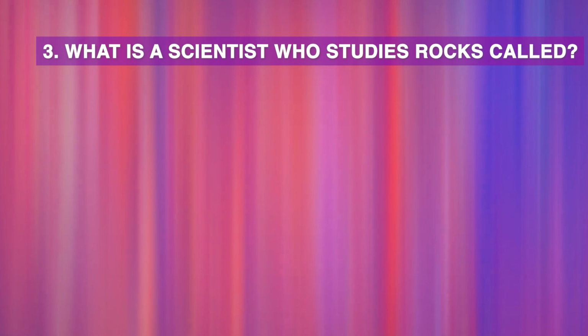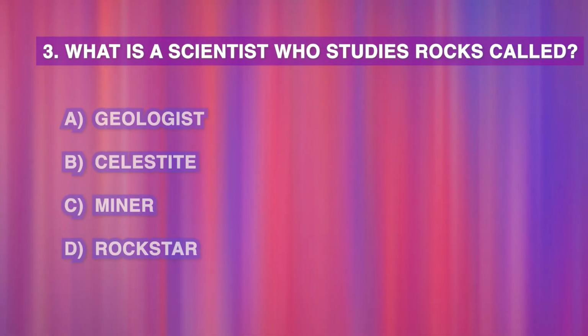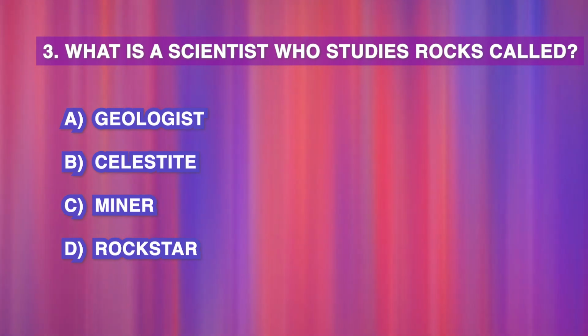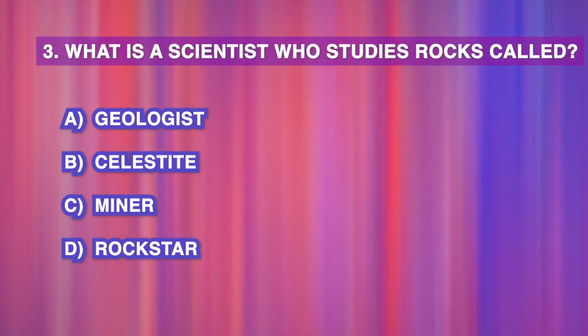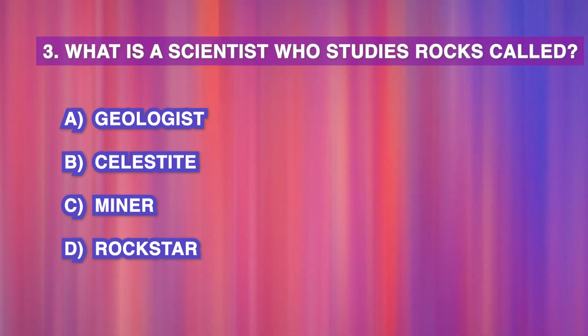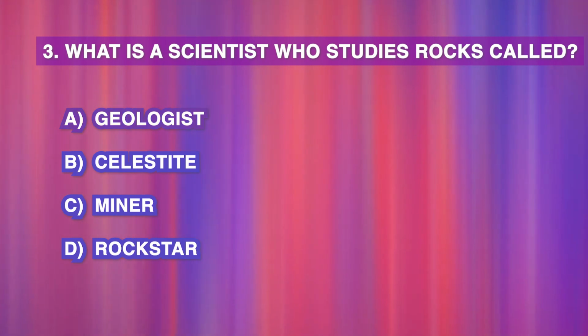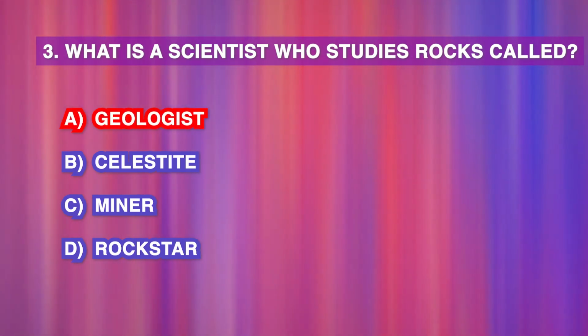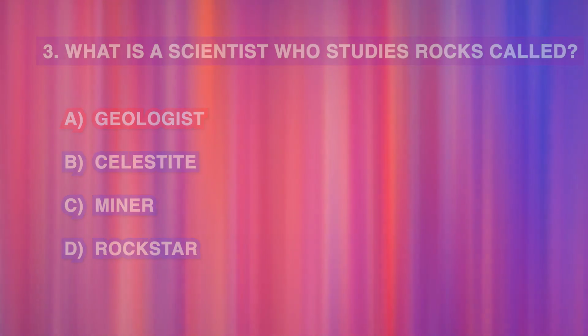Question 3. What is a scientist who studies rocks called? Is it A. A geologist, B. A celestite, C. A miner, or D. A rock star? The answer is A. A geologist. Do you want to be a geologist?